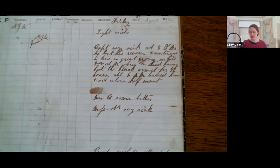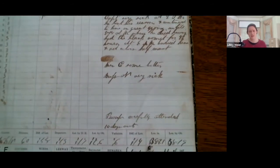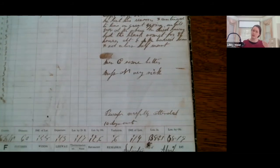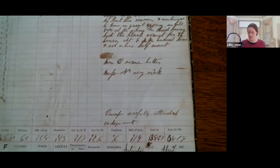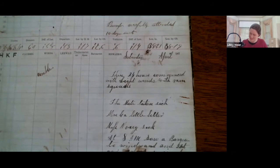Fortunately, the logbook, and it appears a lot of the navigation, we see these numbers still, are being done by the first mate. So the ship can still carry on without the captain. Mrs. C is some better. So captain's wife is getting over this, and another passenger is still sick. The next day, however, the writing changes, which is not a good sign. These 24 hours commence with light winds. The mate is taken sick.